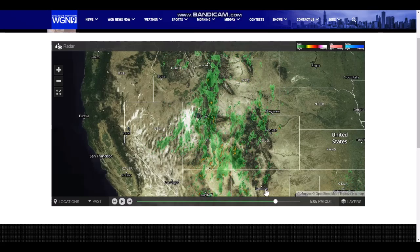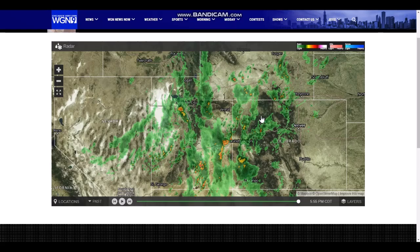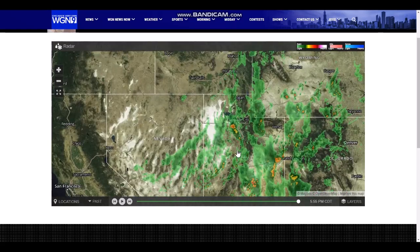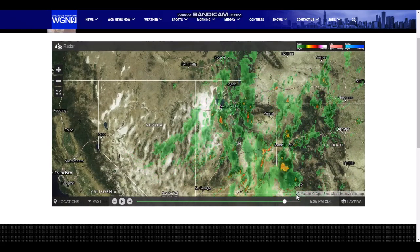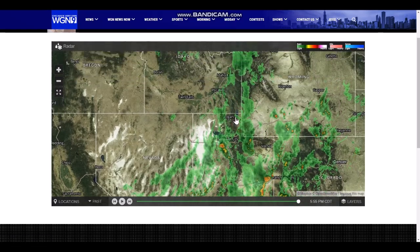It is now starting to push more into Colorado, the Colorado mountains. Definitely rain that they need across these fire locations. Again, these aren't the worst hit areas with the fire, but there are some fires across Utah, Colorado, so this is definitely going to be beneficial, and also just the long-term drought they've been stuck in.